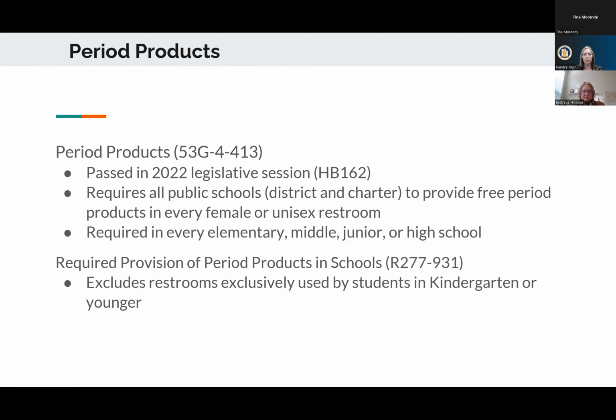We further clarified the law in R277-931. It excludes restrooms that are exclusively used by students in kindergarten or younger. Those period products are not required for those students.